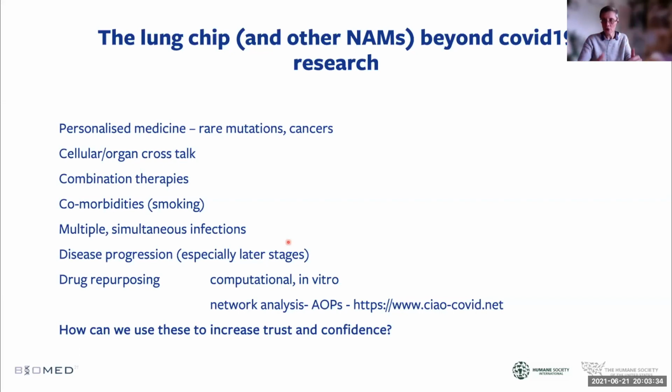So using computational methods to try and look at drug structures and targets and put those all together, look at in vitro models to see if we can do some preliminary testing to see what might happen, look at network analysis, for example, adverse outcome pathways.